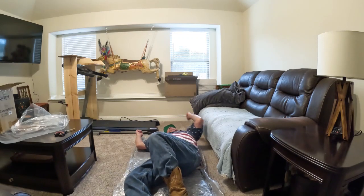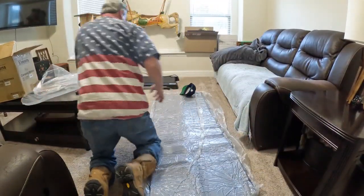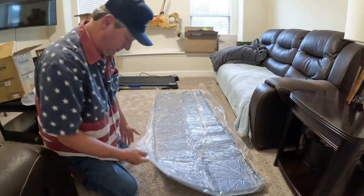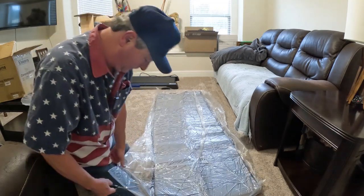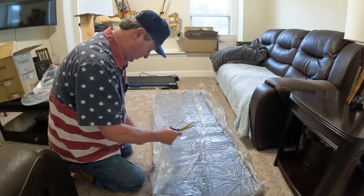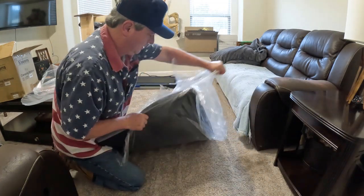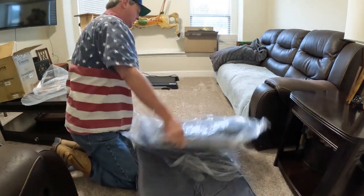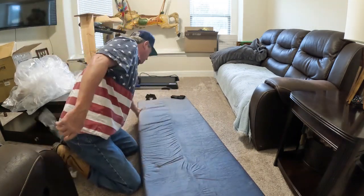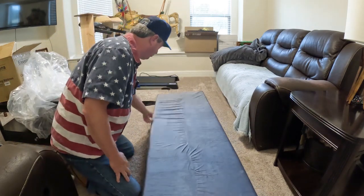Hey, that's not much of a mattress. That's not very soft. We gotta inflate it. Well, we don't gotta inflate it. We just have to get it out of the bag. Need to be delicate. It's a mattress. I like that. Built-in straps. Most handy.